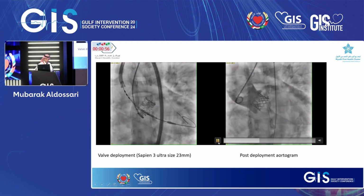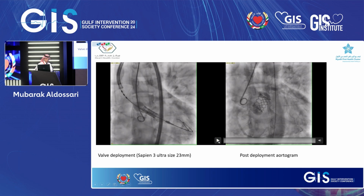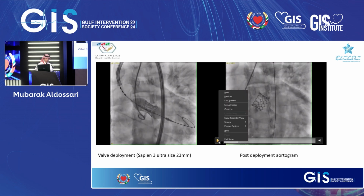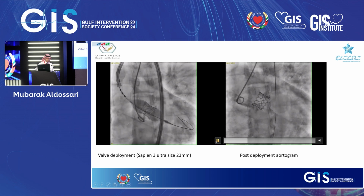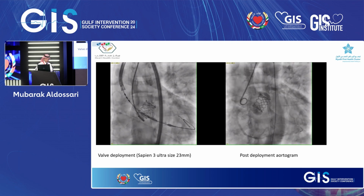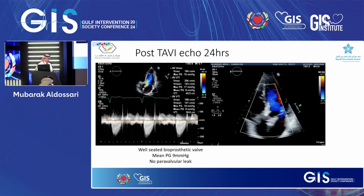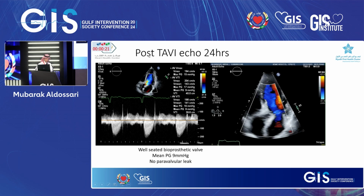Always when we do an aortogram, we see the coronaries. We can see clearly the coronaries are fine, and the height of the valve looks 90 or 95.5. The gradient post procedure and second day, we are always doing this. At second day, 24 hours, the mean gradient was 9, without any paravalvular leak.